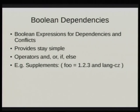Right now there are four operators. It's AND, it's OR, it's IF, which is basically the reverse implication, and there's IF-ELSE, which basically gives the forward implications as a third term.